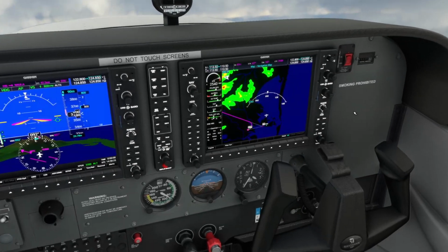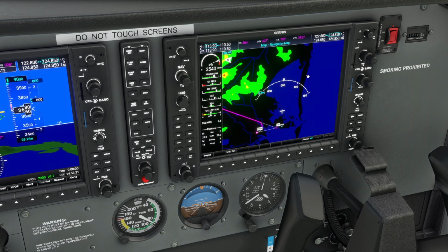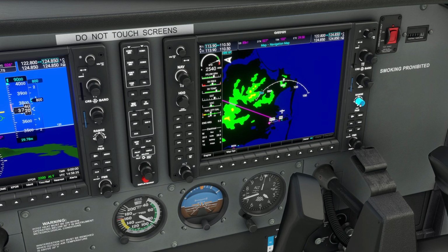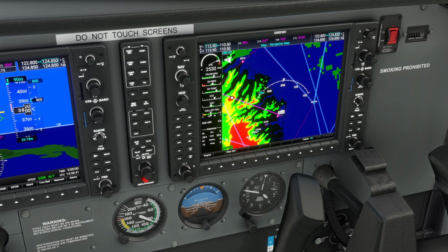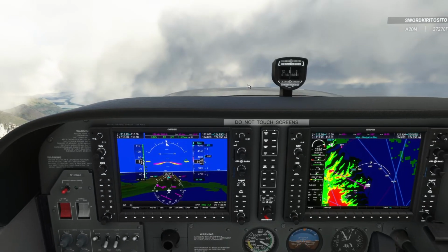You can see on the right here the red colors are starting to decrease, meaning that we're getting safer and safer. But if you turn the range slightly more out, you can see where the problem areas lie. So as soon as we get these areas turning yellow or green, we should quite safely be able to cross over those mountain ranges.